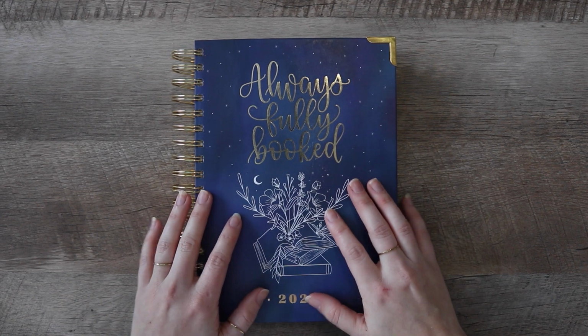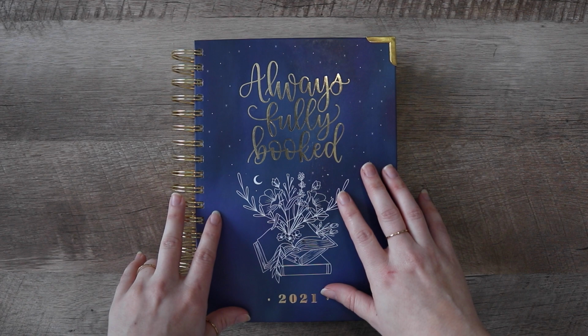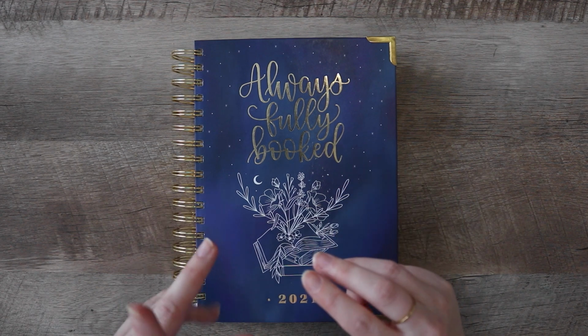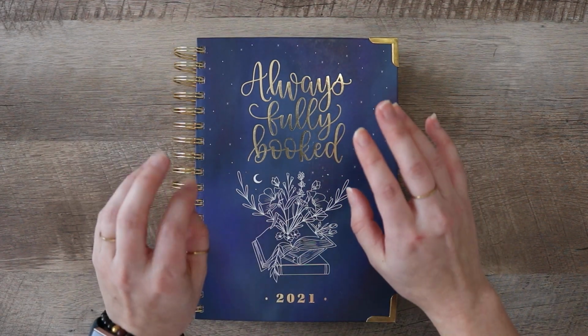Before we get into the flip through, I did want to just briefly mention, please don't mind my nails. Like I mentioned, I just wrapped up shipping with all the cardboard and tape and everything. I can't ever do my nails because they just get ruined, so don't mind them. I know they're not great.